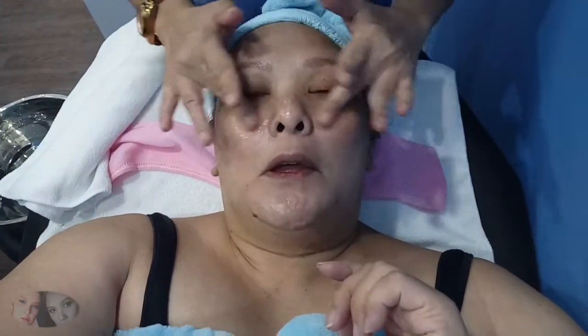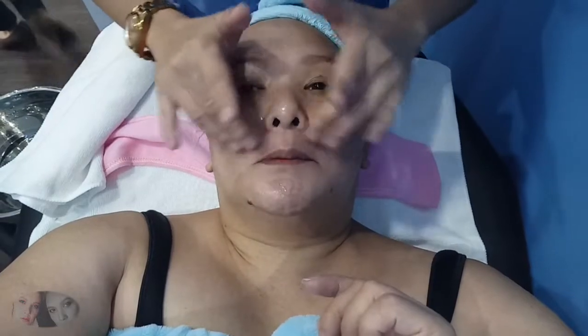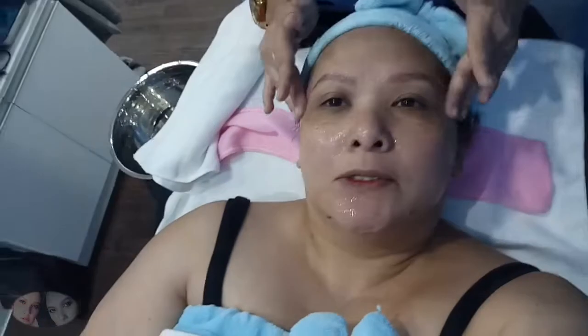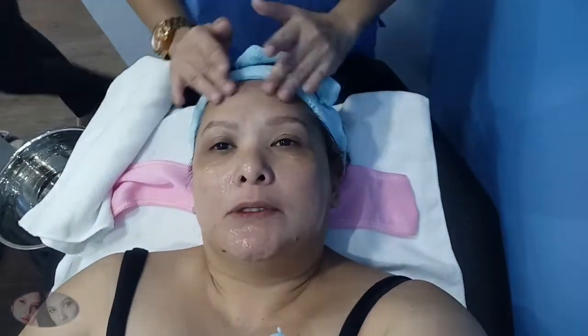Extraction. So this is soothing essence. Yes. I see. Oh my God. Grabe yung brightening. Parang soothing gel siya, same feeling. Parang may minty feeling din siya.